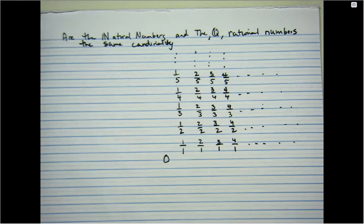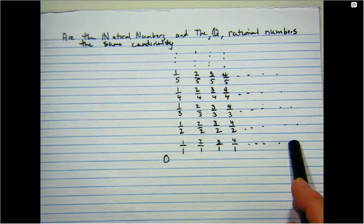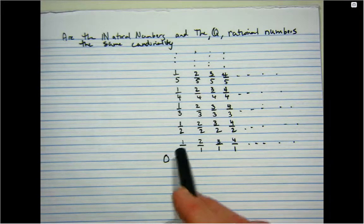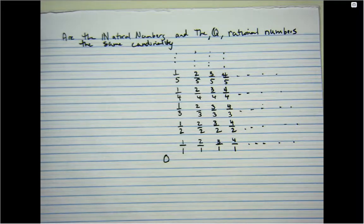grid. For example, if we have 50 over 7, 50 over 7 will go over to the 50th column and up to the 7th row. Or if we have 25 over 13, we'll go out to the 25th column and up to the 13th row. So every fraction that's positive is in this list, and there are even some duplicates.